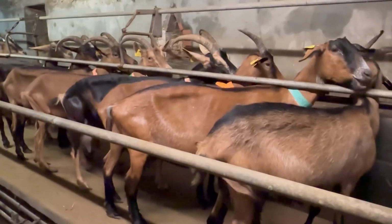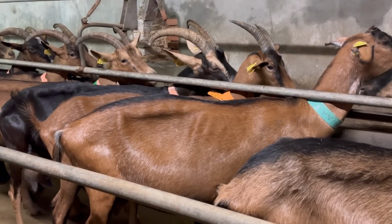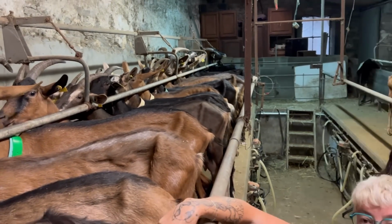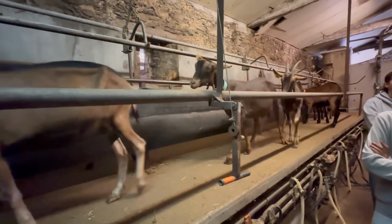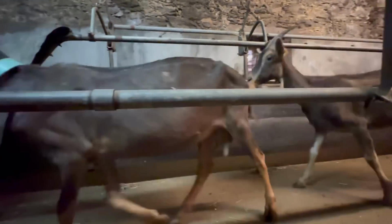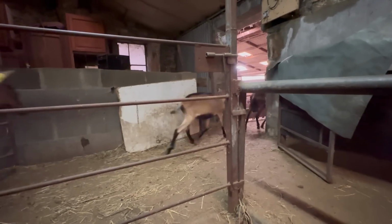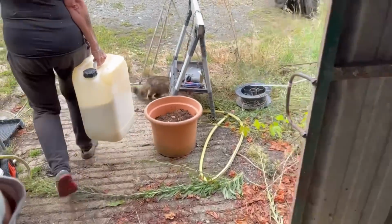They have 60 goats, and each one has its own proper name, and you can see that on the collar. And the yellow tickets on their ears indicate their birth date, because goats only live for about 8 to 10 years, so it's important to know how old each one of them is. Well done, ladies. Oh, off we go.